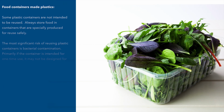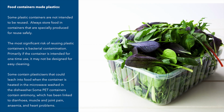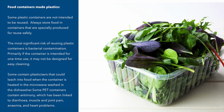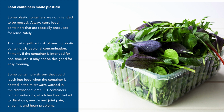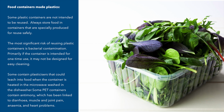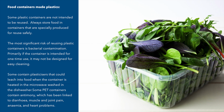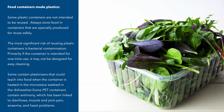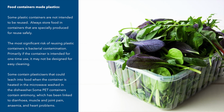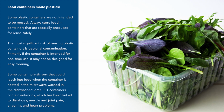Food containers made from non-safe plastics. Some plastic containers are not intended to be reused. Always store food in containers that are specially produced for reuse safely. The most significant risk of reusing plastic containers is bacterial contamination. Primarily if the container is intended for one-time use, it may not be designed for easy cleaning. Some contain plasticizers that could leach into food when the container is heated in the microwave or washed in the dishwasher. Some PET containers contain antimony, which has been linked to diarrhea, muscle and joint pain, anemia, and heart problems.